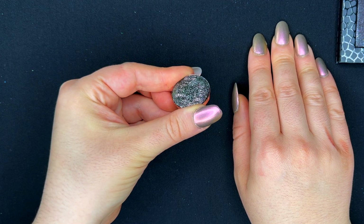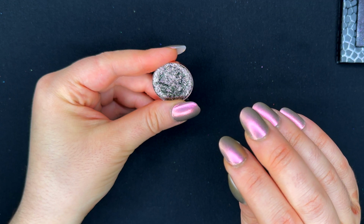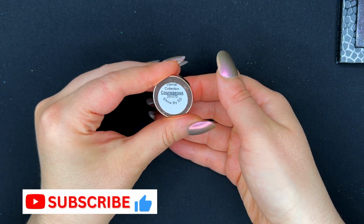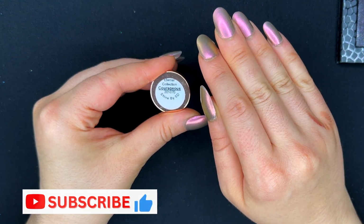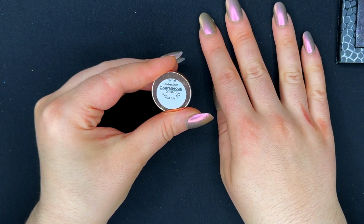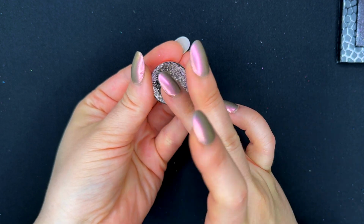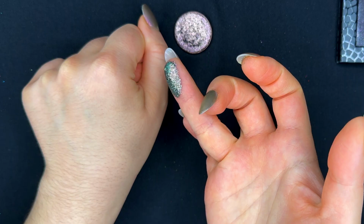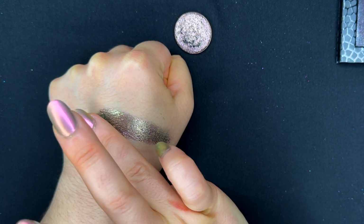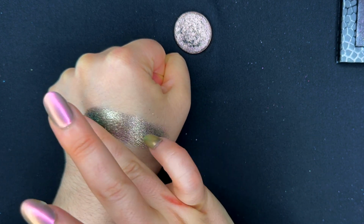Our first single is from Shine by SD. This is one of my favorite singles. If you all know me, you know that I love a single that has a neutral shift. Although I'm not a neutral lover, that's what I like in my multichromes. This is Courageous, and it has a beautiful brownie shift going into green, and it really looks like it's made up of tiny glitter particles.